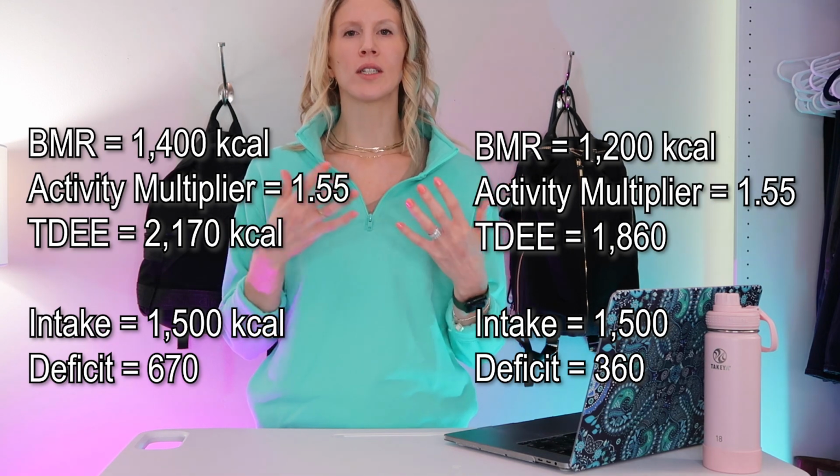And what will happen over time is that that gap will continue to close so that your deficit gets smaller and smaller and your weight loss is going to stagnate. And something else to keep in mind here is that you're not only creating a deficit with what you eat or don't eat, your exercise levels are also something that need to be calculated into that deficit.